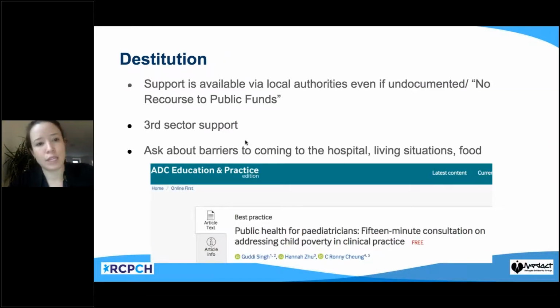And then again, this is a whole other talk in itself, but destitution, as we've already talked about, very much overlaps with a lot of these issues. And in fact, families who gain immigration status often paradoxically become more destitute. So if you have an asylum claim being processed, you will get some statutory support. You're not allowed to work, but you'll be getting some statutory support. Once your immigration status has been formalised, you're then entitled to work, and you quite rapidly lose your housing and financial support benefits. So a lot of people really fall through the cracks after they get the right to remain.